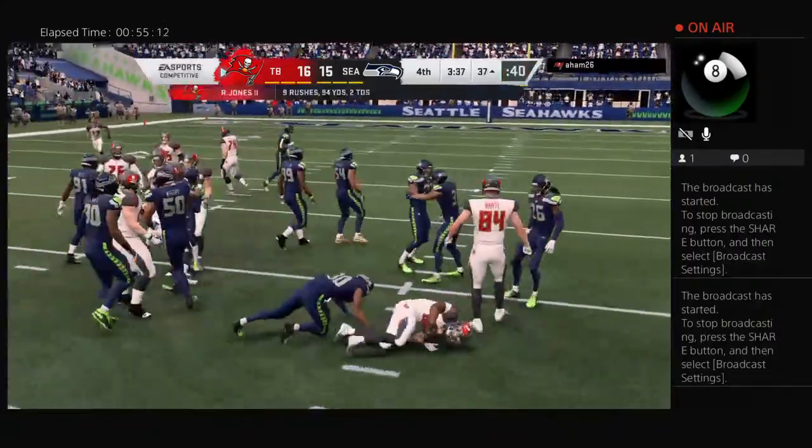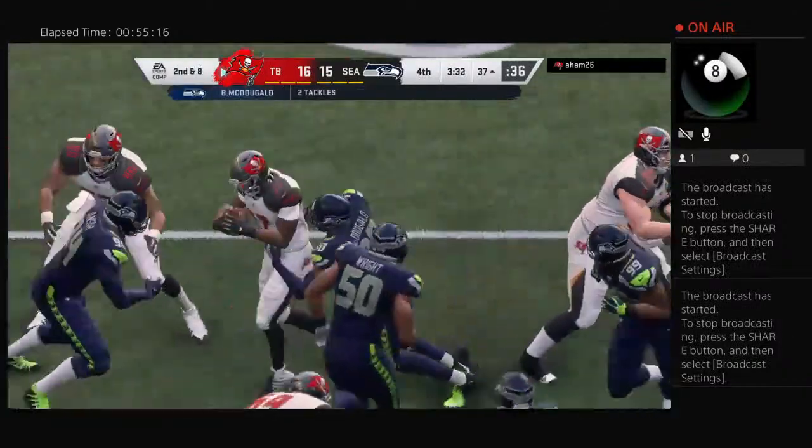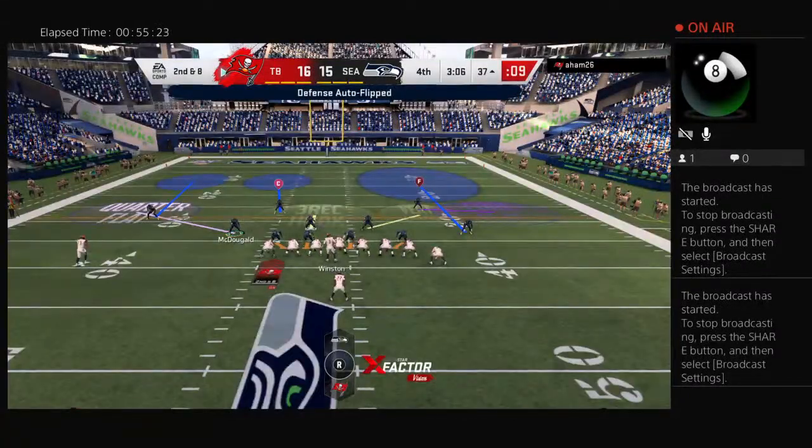Looks like he's going to get a couple here on this first down carry, and that'll make it 2nd and 8. Give him a couple on the carry there, 2nd and 8. Well, with the fumble he had earlier, we know how key keeping the football is here.